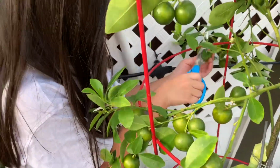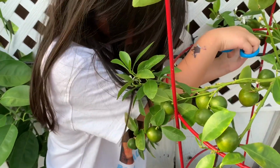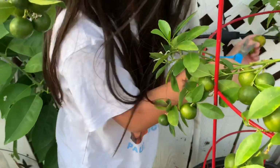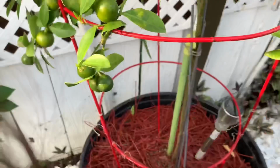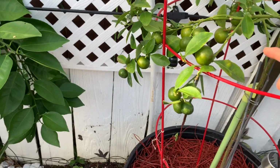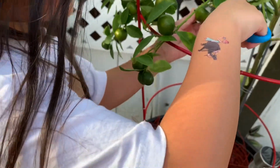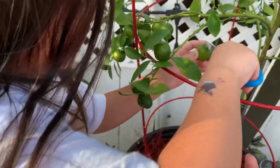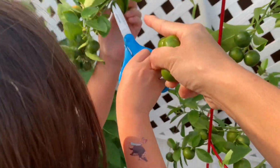Okay. Careful, don't mess up the flower. Don't make the flower fall. Mommy. Ow. Yeah, one more right here. Look. This one. Which one? This one? Yeah. One more. And we're finished. No, the other one's gone. Ow. Look, this one.